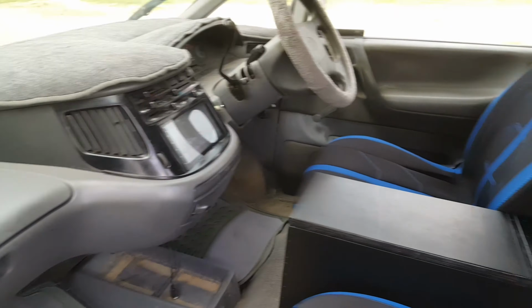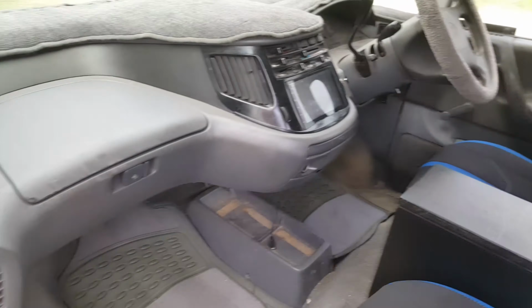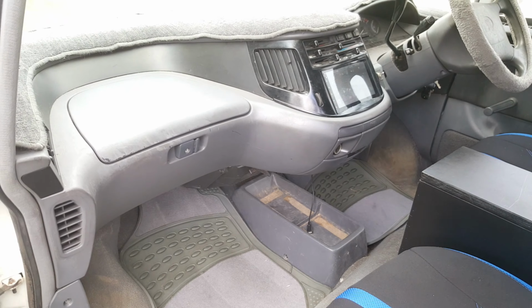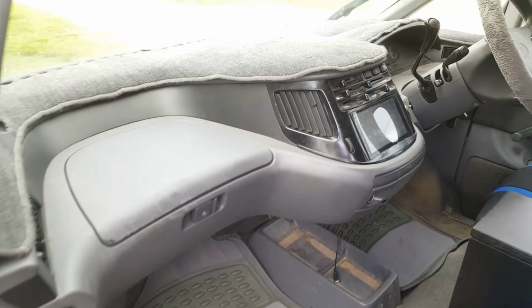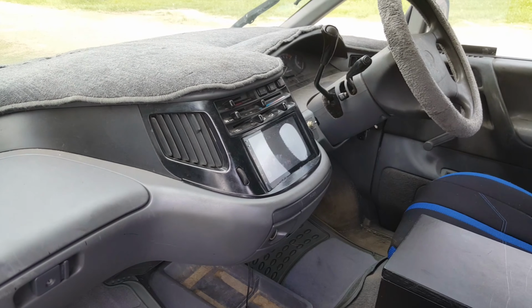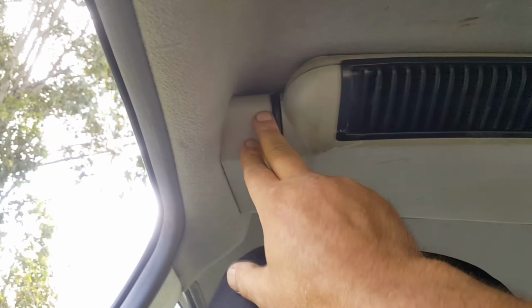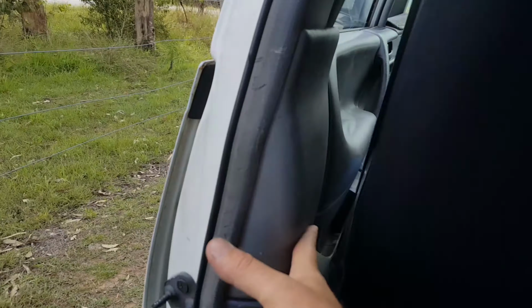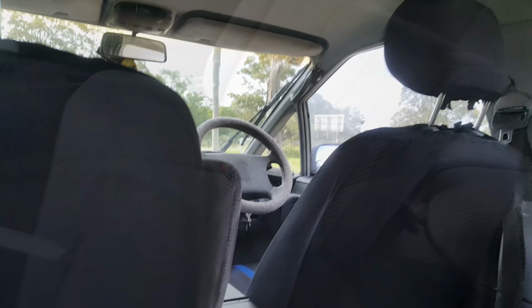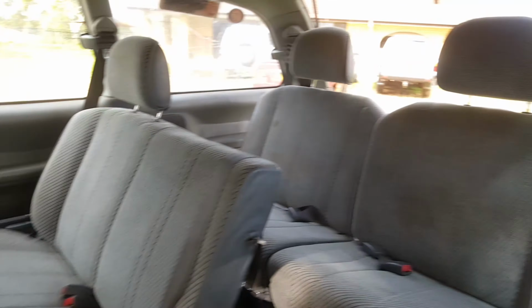Okay, so for those who have been following this, the van is done as far as I can get it done. It has 12-month rego on it now. The vents have all been replaced in the top air conditioner unit. The front ones have been replaced. The side covers have been replaced. Any panels like this have all been replaced. Anything that was missing on the van has all been put on. So she's a nice clean van now.